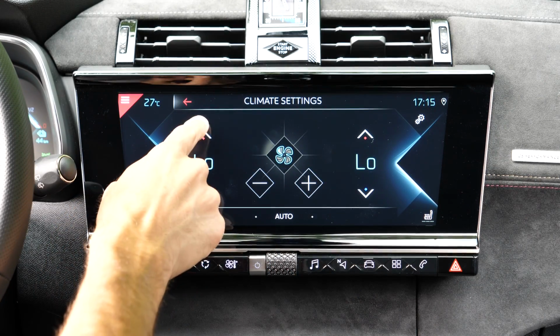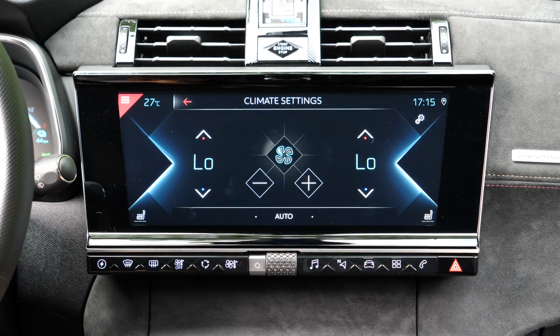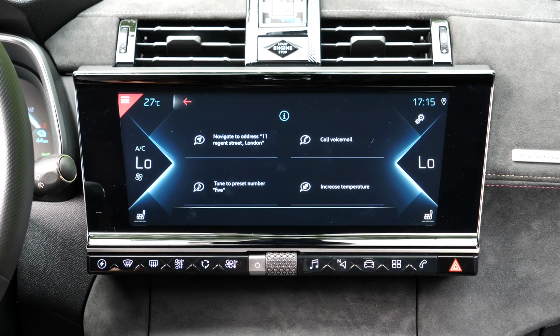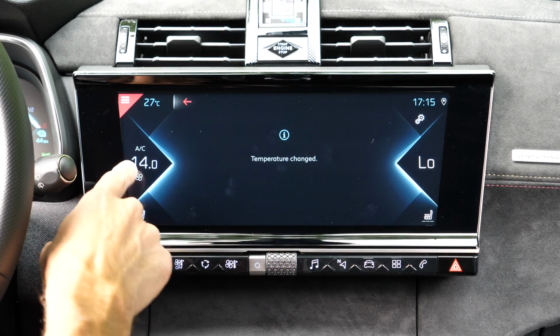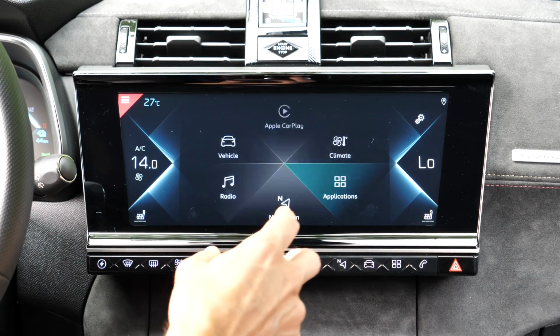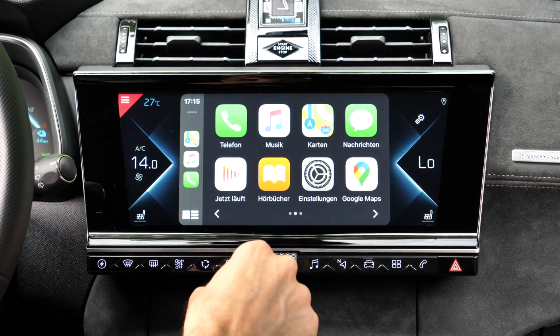And here, climate unit, just controlling it here or with the voice command. This will also be possible. Increased temperature. It's not a natural voice input, but here it works a little bit. And this is the Apple CarPlay integration, so very large, definitely.